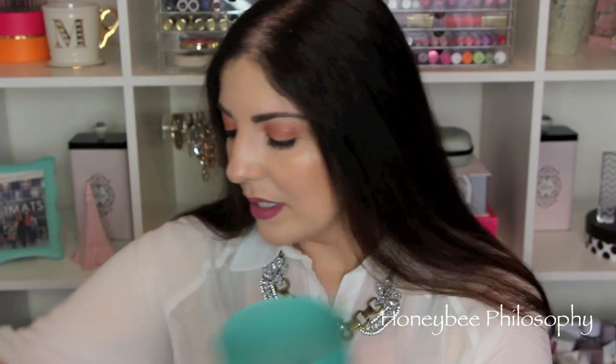Okay, back to the candles. I have two, I think these are both the same scent. Let me see. Yes, two of the same scent, and I do plan on depotting these because they're a beautiful aqua shade and they will match my house. And this is the Turquoise Waters scent.